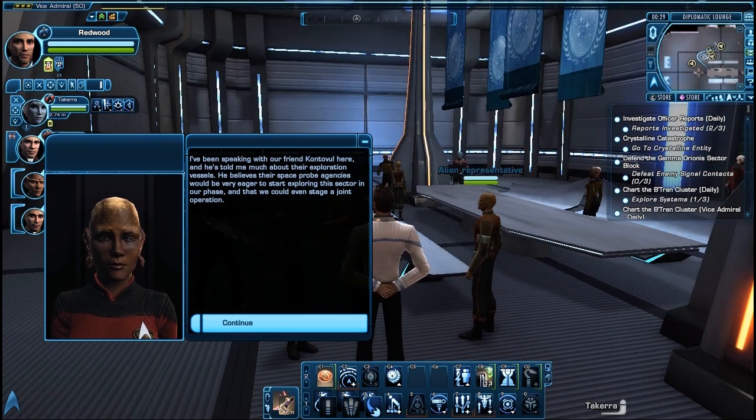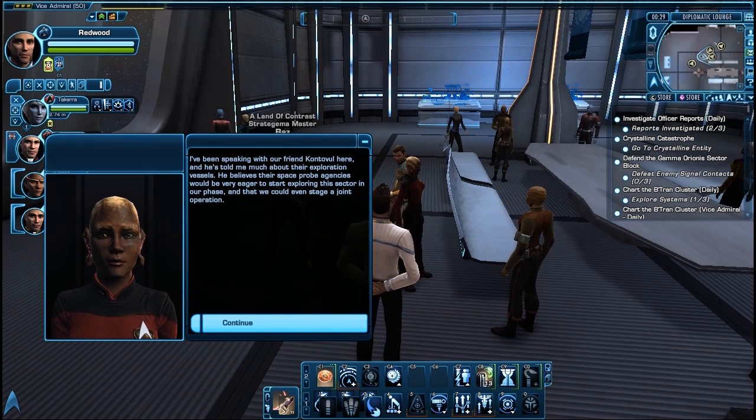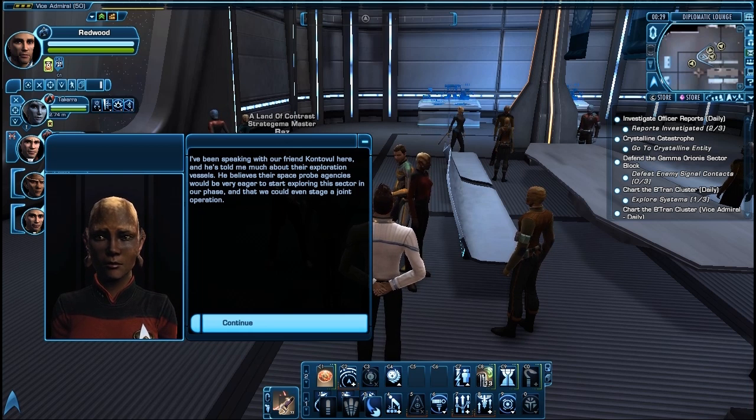Trill? Yeah. I've been speaking with our friend Contoval here, and he's told me much about their exploration vessels. He believes their space probe agencies would be very eager to start exploring this sector in our phase, and that we could even stage a joint operation.